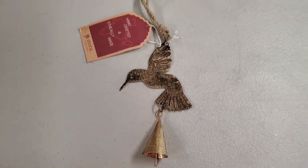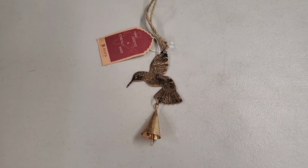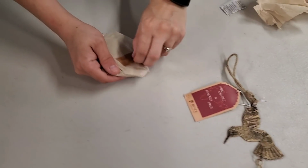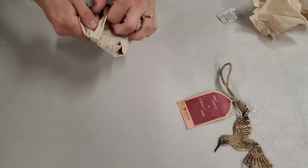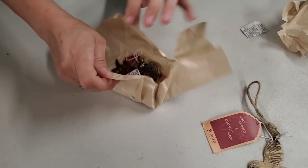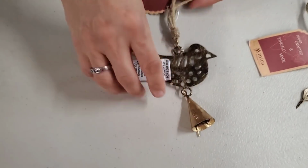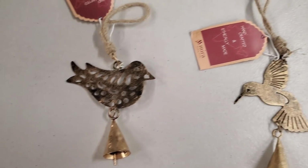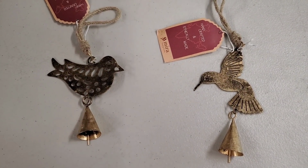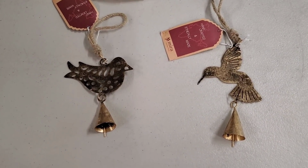Okay, what is this called? This is called Mini Hummingbird Chime. Okay, this one says bird hanging small. Oh, cute. This little bird. Yeah, cute little bird. Got another one. That's that one. You could get the whole set.